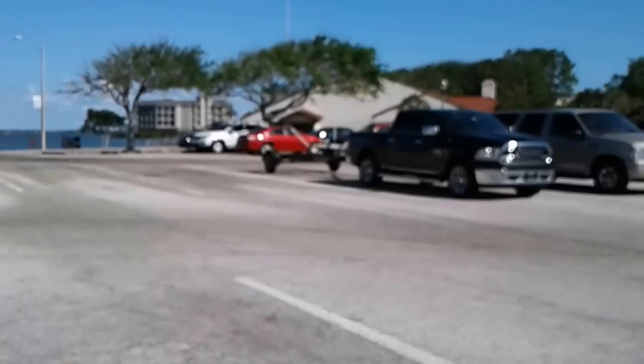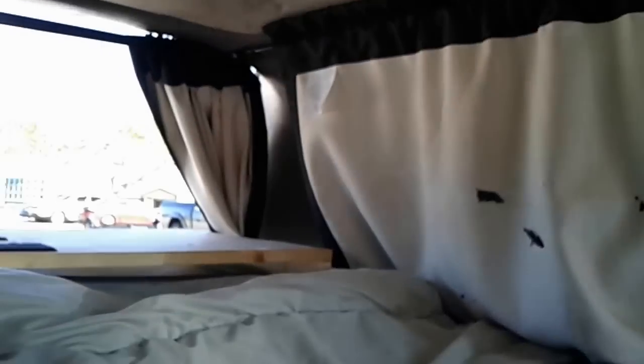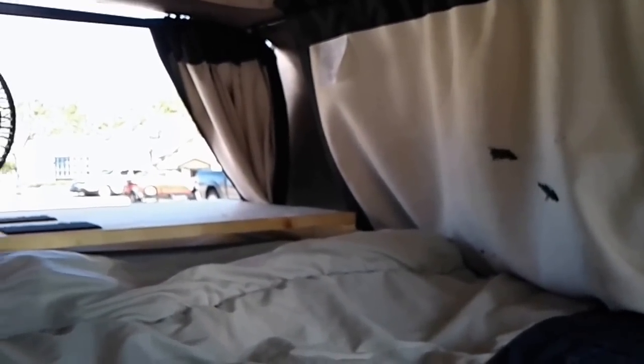Even though my vehicle says it's hot, right now it says it's like 90 degrees. I don't know if my sensor's wrong, but it still says 92, even though it doesn't feel like it in here. I wonder if the sensor went bad. I don't know. But it actually feels pretty comfortable in here right now. And the reason for that is I've got the breeze blowing through.